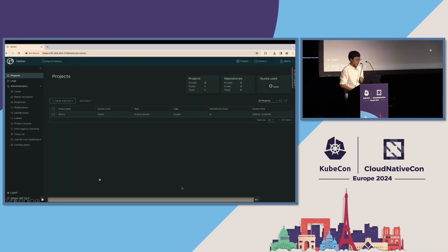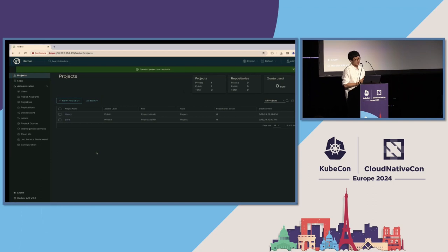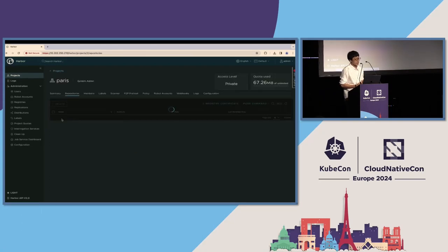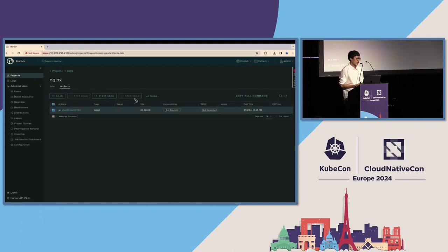And let me try to start a demo of SBOM. So first, I'm trying to create a project. And then I'm trying to push an Nginx image to my project. So after that, you could see the image in the project. And then you will see there are two more buttons here, SBOM generation and stop generation. So here, let's try to generate SBOM for Nginx.